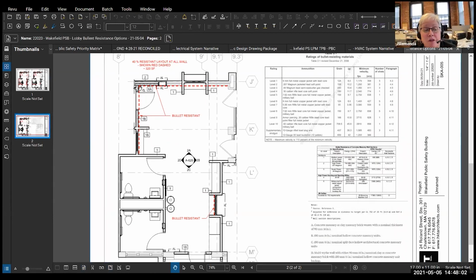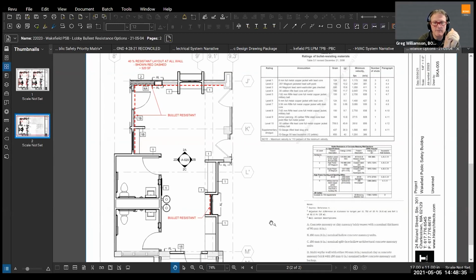Yeah, where the red dotted line is here, and then here. That, I think, is probably what it should look like. Okay. That's 40%. The other thing is we also have, in the existing building, in that small room that we currently use for fingerprinting, that was designed to be an office, and I believe the window on the front of that is bullet resistant. So if we can recycle that maybe into one of the new windows, that might save some money. We'll look at that. That's the window that's behind the current tack board in the lobby. That's correct.